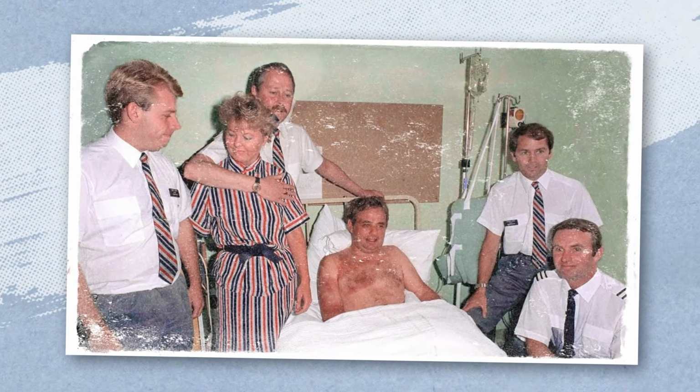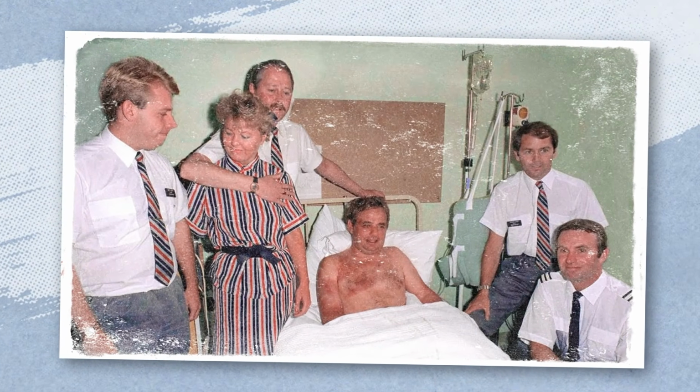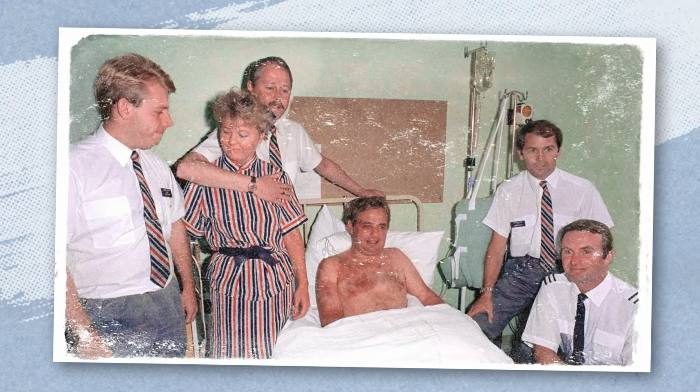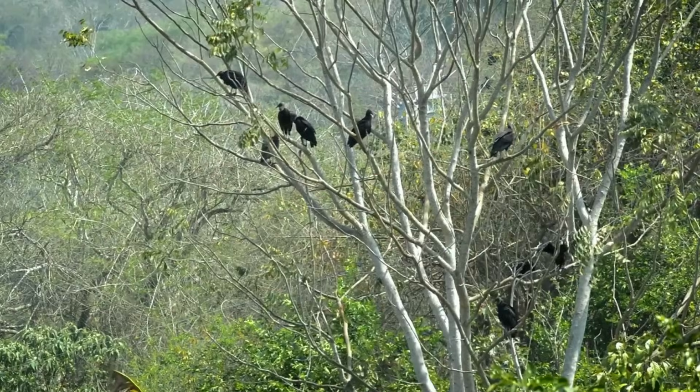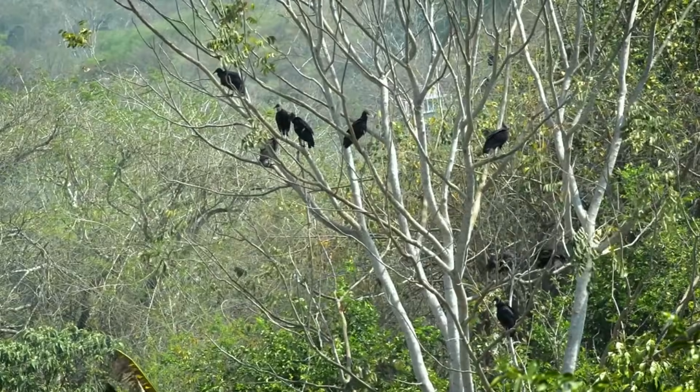All this happened in 15 minutes. That lasted for an eternity. The plane landed at Southampton Airport. Believe it or not, the pilot suffered several fractures, frostbite, but survived. Moreover, after he recovered, he resumed his duties as a pilot. As incredible as this story seems, it actually happened.